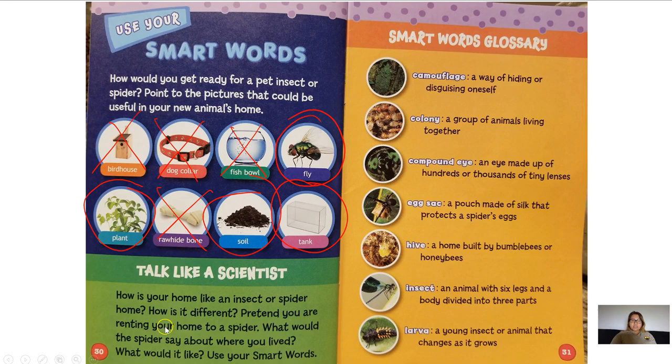What would the spider say about where you lived? What would it like? Use your smart words. Well, boys and girls, can you imagine if you had an insect or a spider to come live at your house? And to rent it means that you would have to leave and they would come live here instead. What do you think they would say about your home?